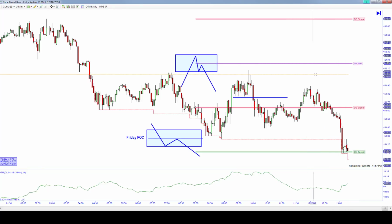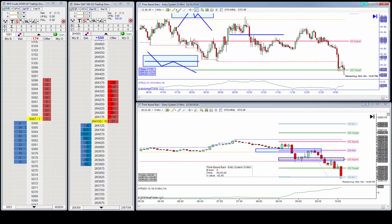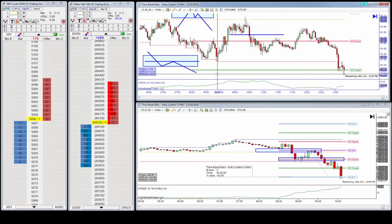We did not take that. We got stopped out at break even. So two trades today: one winning trade, 11 points on the ES, and one break even trade on the CL. So that was kind of how our day went. So we're on a nice five-day win streak, and we hope to keep it intact tomorrow.